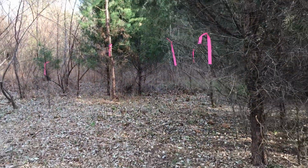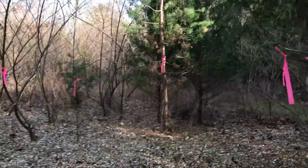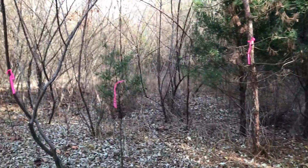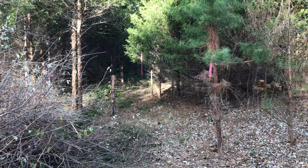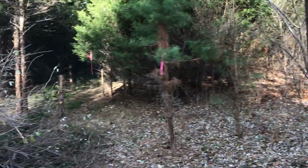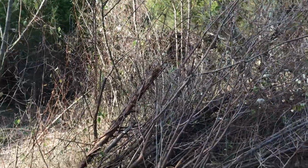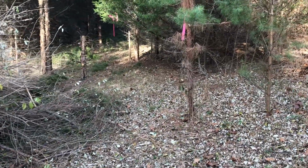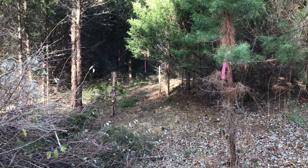So we'll take a nice little walk around the perimeter that I made the clearing to show the clearing. And like I said, everything to the right is staying as a buffer zone. Everything to the left is going to be mulched up. And there's some pretty thick areas. To the right of me, the buffer zone is 120 feet.